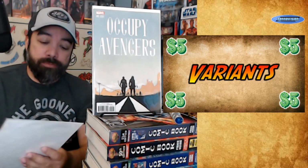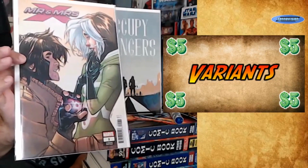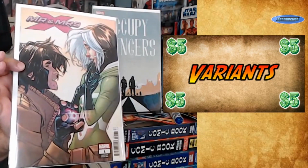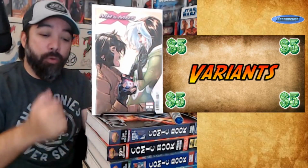I don't know why I didn't buy it the last time that I remember seeing it. And I really do want the Joe Mad version of these two together. But this is Mr. and Mrs. X #1, 1 in 25 by Humberto Ramos. And I dig it. And apparently this thing sells pretty well. This is like a $40, $50 book these days. So for $5, I did all right. Not that I'm going to sell it, because I wanted it just for myself.